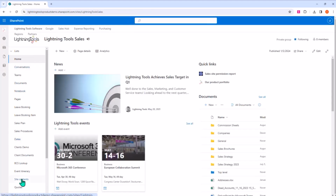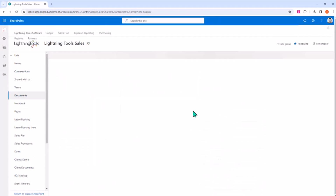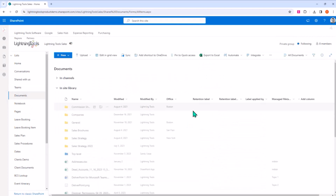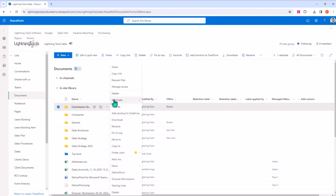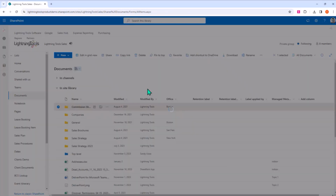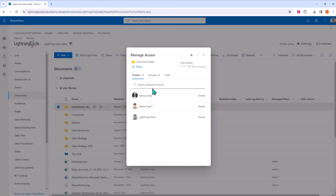When we start looking at all these other lists and libraries, we've got client documents and just the standard document library and so on. You have to also report and manage those individually, as mentioned. So yeah, we can go into the library settings to see who's got permissions to the library, whether or not the library has unique permissions or not. And then if we wanted to start looking at the folder permissions, and this is just at the parent folder level, we have to go into the manage access, and then we can see whether this has been shared, the people with access to it, the groups with access to it, and whether or not there's any sharing links.